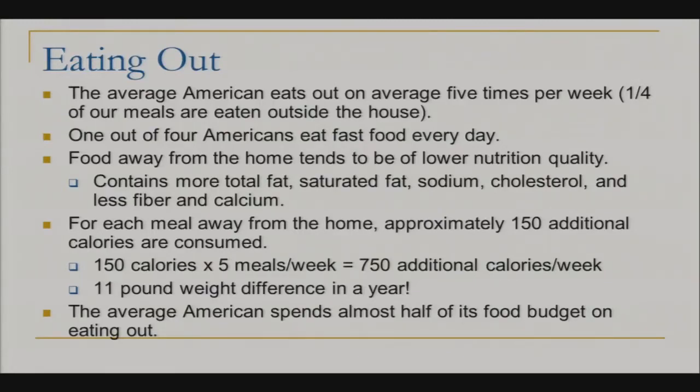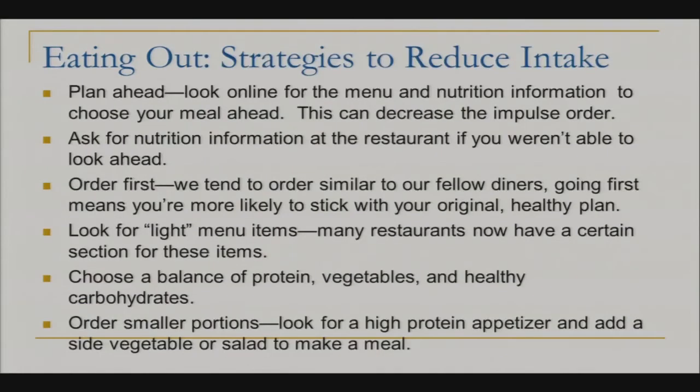Now, if you are going to eat out, there are some ways that we can reduce our intake. Plan ahead. Look online for the menu and nutritional information and choose your meal ahead. This can decrease your impulse order at the restaurant. Ask for nutrition information at the restaurant if you weren't able to look ahead. If you go to a chain restaurant, they actually have to provide you with the nutritional information if you ask. If it's not already on the menu, don't hesitate to ask someone for the nutrition information.